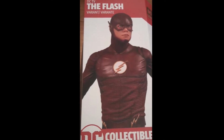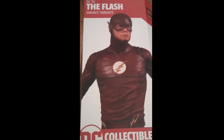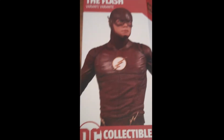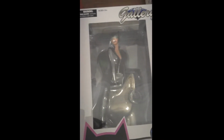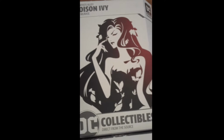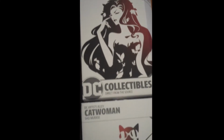We're going to start off with a variant from DC TV, The Flash. Beautiful statue, numbered to 5,000. Next up, we have from the DC Gallery, which is fantastic, a beautiful Catwoman sitting on top of a large cat head, which is just fantastic. Those are great. Then next up, we have from the DC Artist Gallery some statues from an artist named Shunya Yamashita. And we have Poison Ivy, which they are numbered.